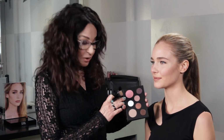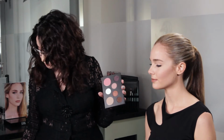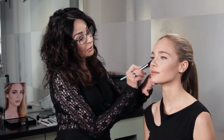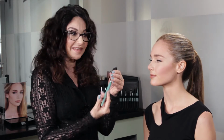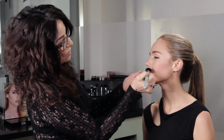So the next shade is Natural Rose, and this is a beautiful matte rosy pink color. I'm using an angled blush brush. And what we're doing to keep that sculpted look, we're going slightly above the contour. We're not putting them in the apple of the cheek because we don't want the face to look rounded. We want it to look very sleek and polished. And I'm using an angle brush because, again, it gives me that very sleek application, not the rounded. So it's very important. Your tools are very important.